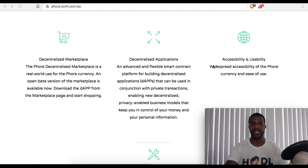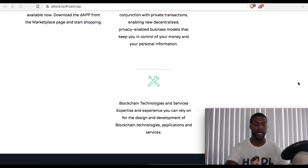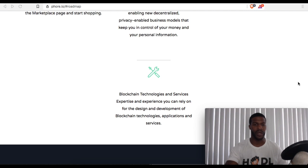Decentralized applications, an advanced and flexible smart contract platform for building dApps that can be used in conjunction with private transactions, enabling new decentralized privacy-enabled business models that keep you in control of your money and personal information. Accessibility and usability, widespread accessibility in the currency, easy use, and then blockchain technologies and services, expertise and experience you can rely on for the design and development of blockchain technologies, applications, and services.